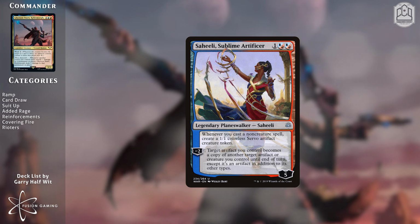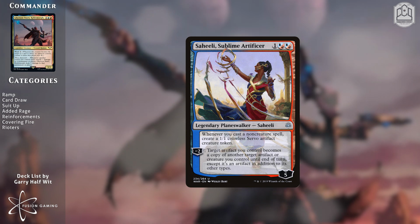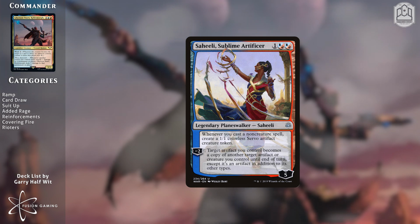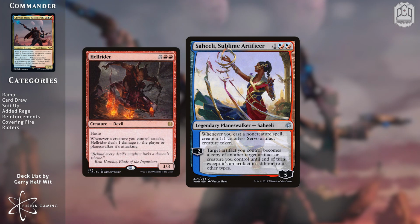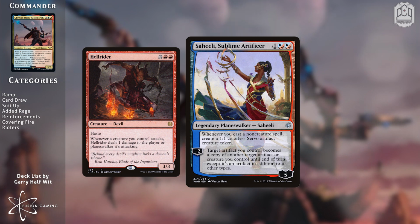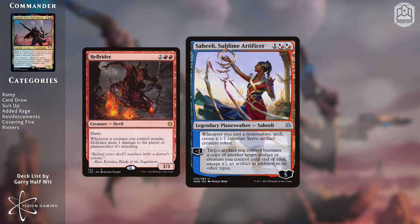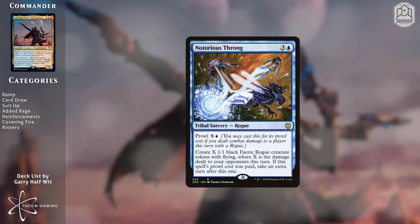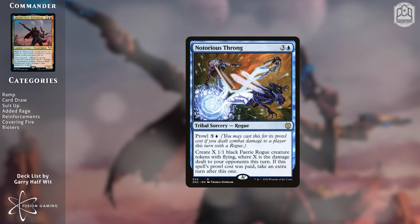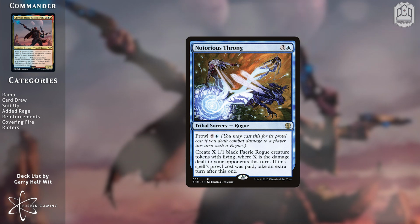And also, minus 2, target artifact you control becomes a copy of another target artifact or creature you control until end of turn, except it's an artifact in addition to its other types. So you could turn your Servo into an additional Hellrider to kill them even more. Ooh, you'll see some of the alternate pathways we can go down when we get to the creature section. Yeah. So remember Saheeli making copies or a second copy of something. Here is a card that deserves a lot more credit than it gets, and it's Notorious Throng. Notorious Thong. Yeah. Show your whole ass. Sure. Yes. Tribal Sorcery, Rogue. It's got Prowl, 5, and blue.